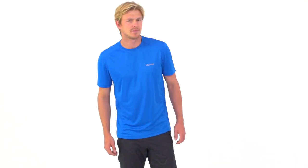The Marmot Windridge Short Sleeve Performance Shirt is a great addition to your workout routine.